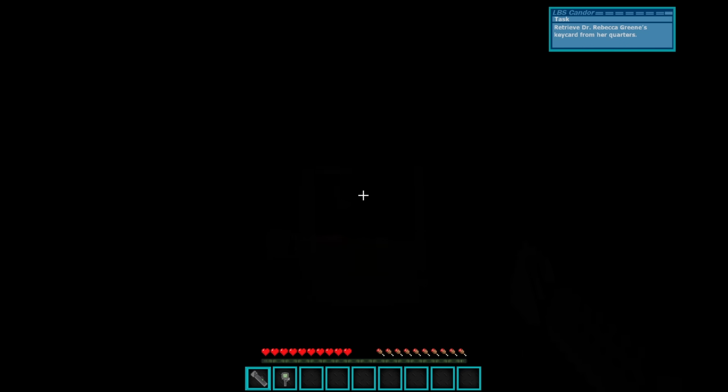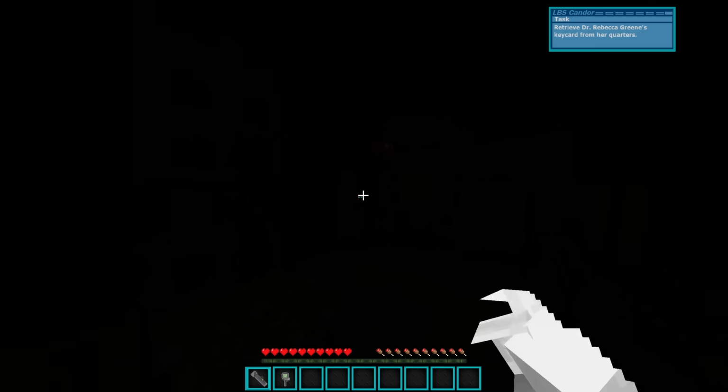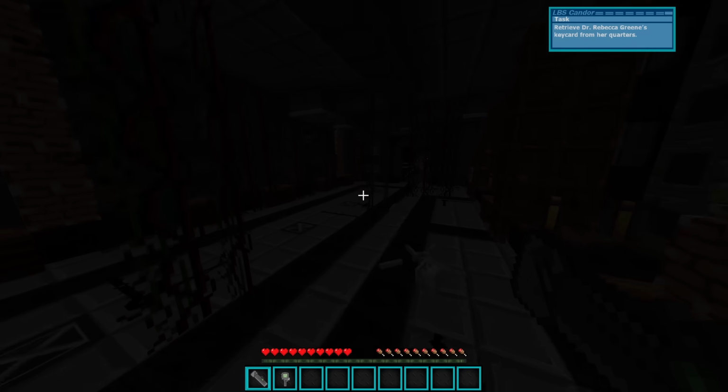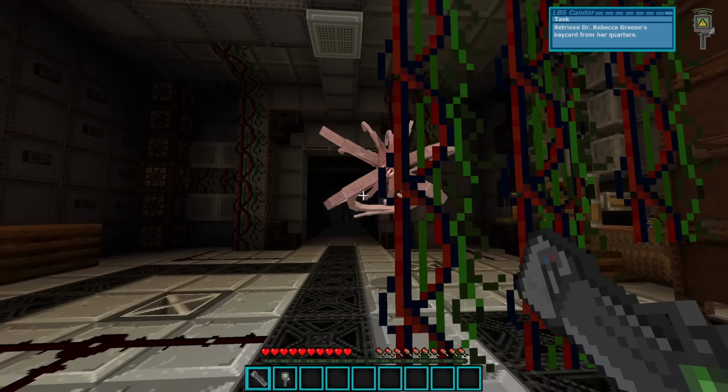This is lockers. Okay, cool. Cryostasis chambers. That's more lockers. That's the vent. Yep. Boing. Oh, there's the guy.